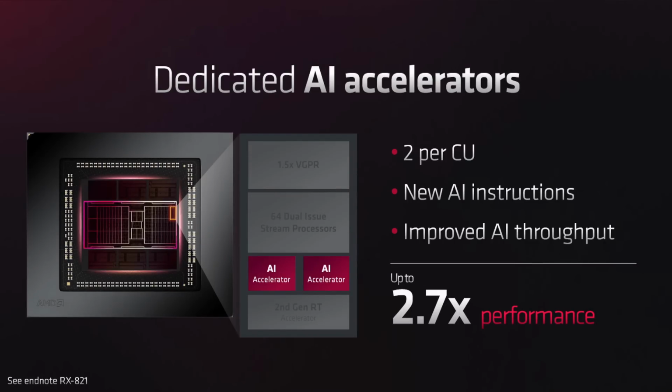I will look at the architecture, the new AI cores, and specifically the chiplet design in a future video, once we have more details and independent performance numbers.